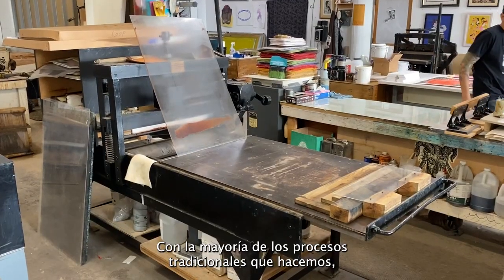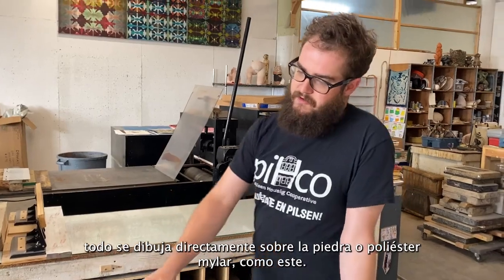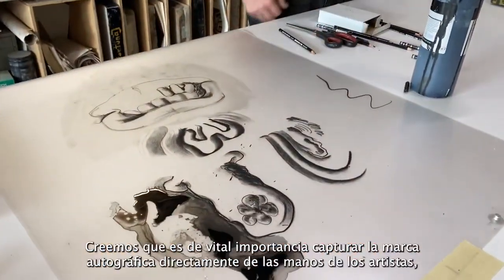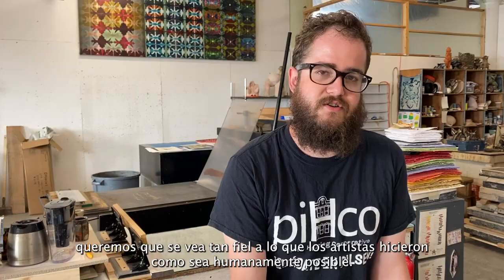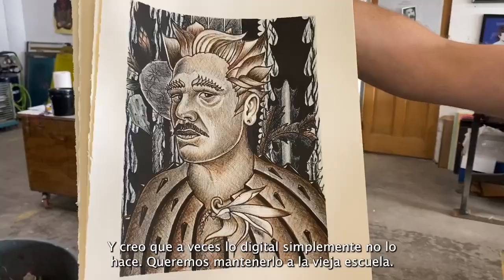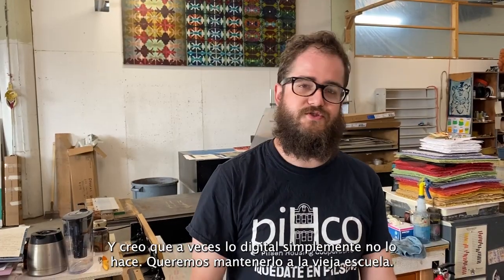With most of the traditional processes that we do, it's all drawing directly onto the stone or frosted mylar like this. We think it's vitally important to capture the autographic mark of the artist's hands. We want it to look as faithful to what the artist made as humanly possible. And I think sometimes digital just doesn't do it. We want to keep it old school.